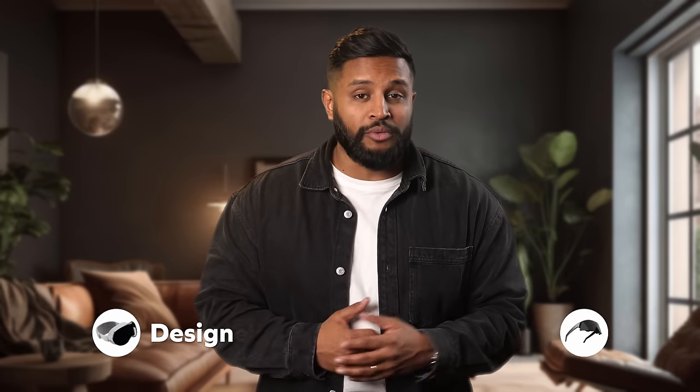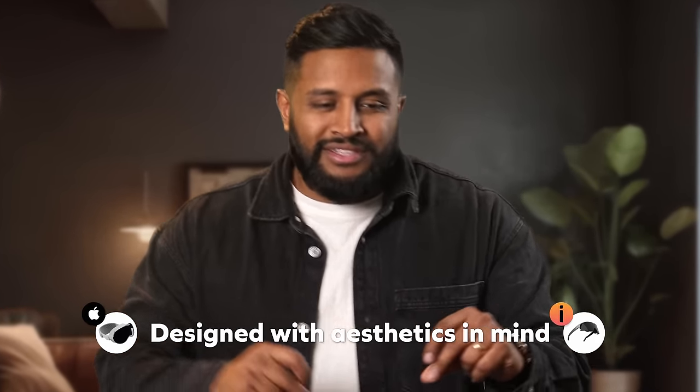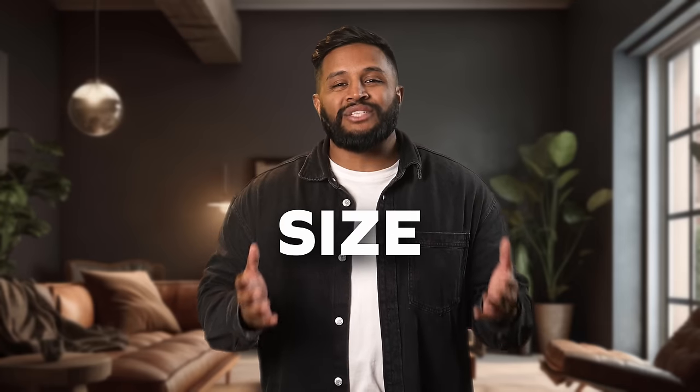Unlike most headsets we've seen to date, both Visor and Vision Pro were designed with aesthetics in mind. Both headsets have very clear design inspirations. Sunglasses for Visor and fashionable ski goggles for the Vision Pro. And if you wear glasses, both headsets will have add-ons for custom prescription lenses. Let's get into the differences, starting with size, weight, and form factor.